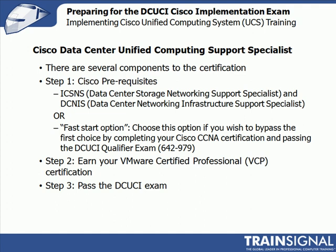So, you've done ICS&S and DCNIS. Then you need to be a VMware Certified Professional. You need to have your VCP certification. That's not a simple task. I'm a VCP, and the gotcha on getting your VCP is you have to sit a VMware course. You cannot just read a book or watch video training like this and go sit the VCP exam and become a VCP. It's a VMware requirement that you sit one of their official courses.